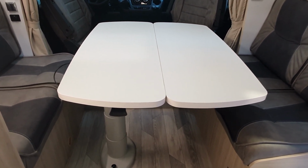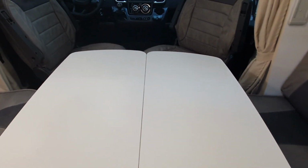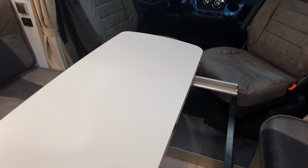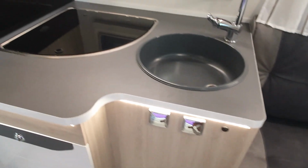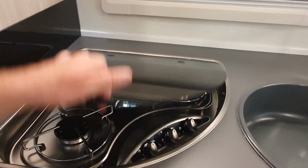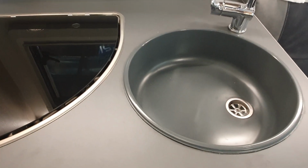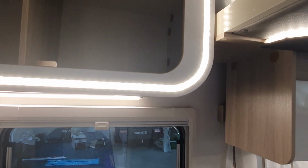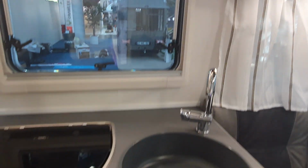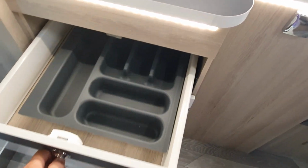Also, the table will move around as well. So these tables are quite expensive. As you can see, it's the telescopic table. Oh, it's a bit stiff, this thing here. It's very stiff, in fact. So I think with time it'll be less stiff. 3 burners here and a largish sink. We've got shore power and 12 volts there, and up here we've got more storage, as well of course as down here as well.